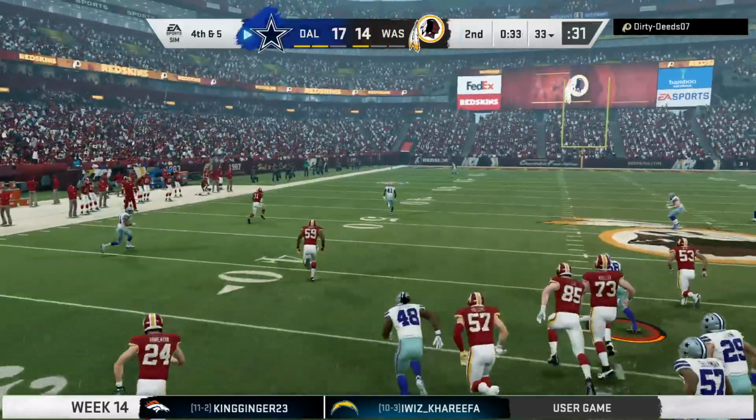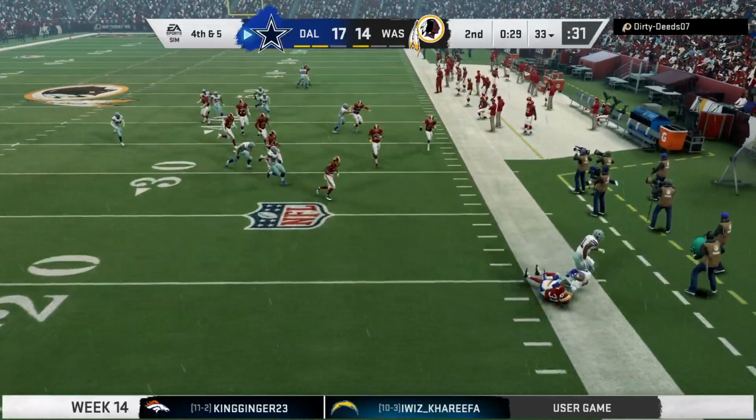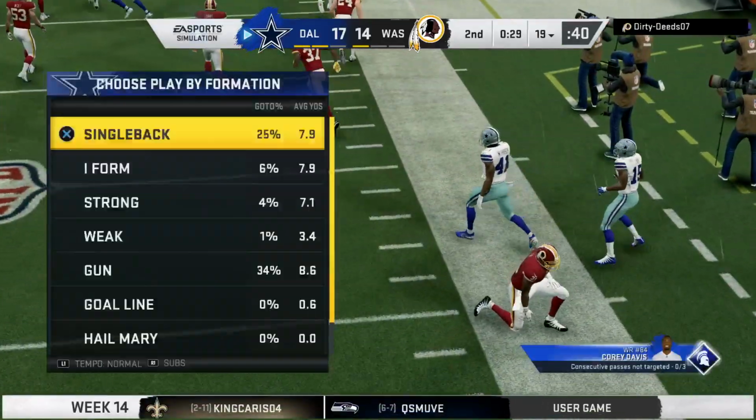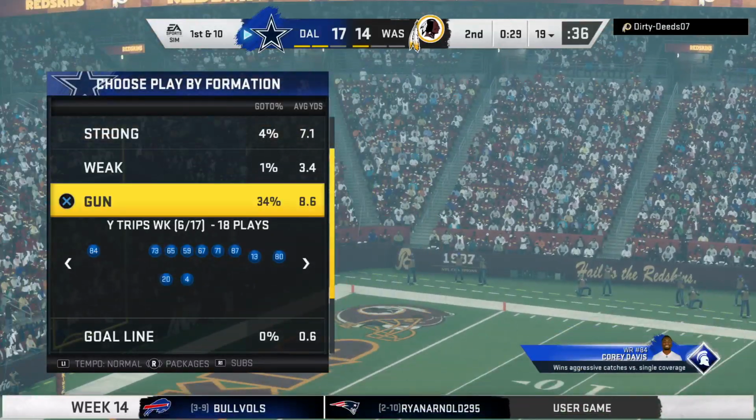His first punt, 48 yards. This one looks equally as good. A good kick, 48 yards, 4 on the return. And the Cowboys will take over the football with a 1st and 10.